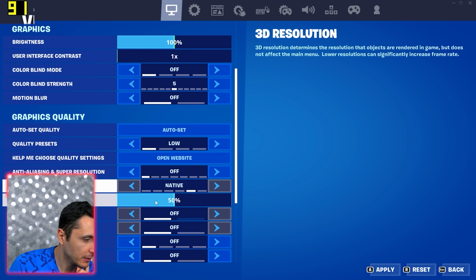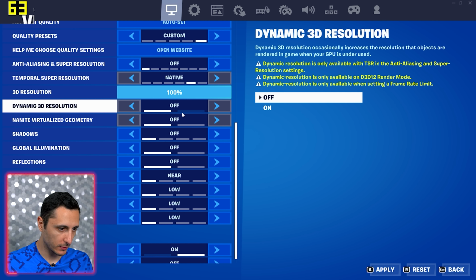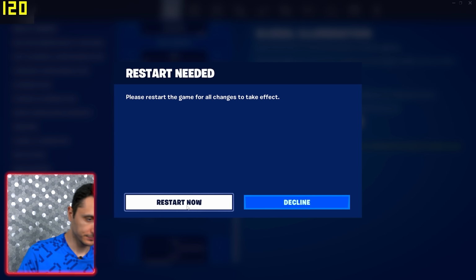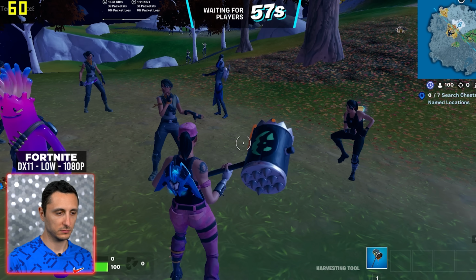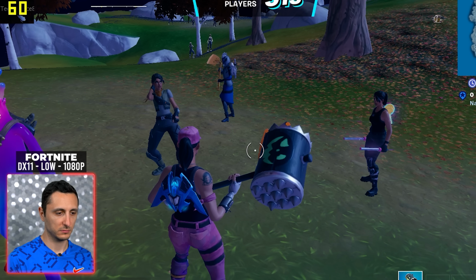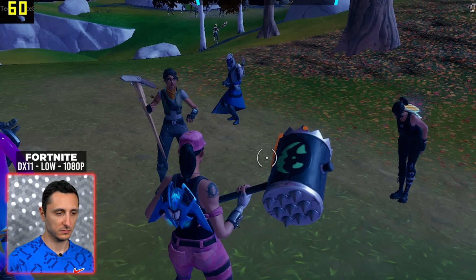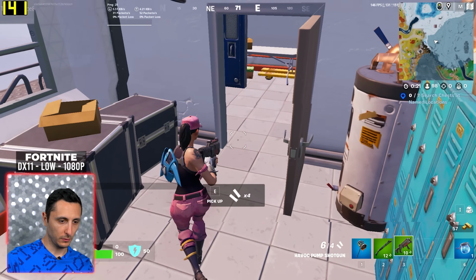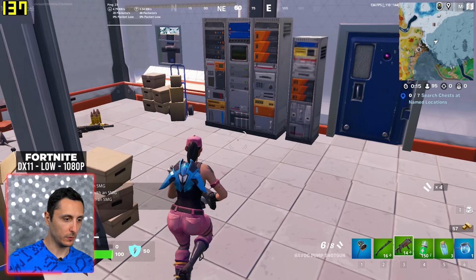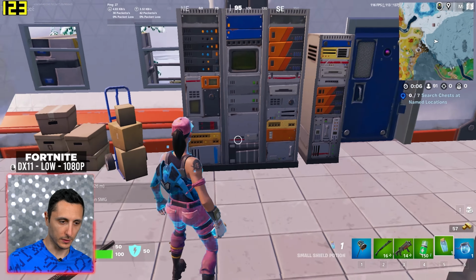Okay, let's go low settings, but max out the 3D resolution, so it's native 1080p, and then everything else is pretty much set to off or the lowest possible settings. Let's try this. Okay, I mean, this is definitely a lot better than before. We're averaging close to 120, 130 FPS. Less stuttering, but I noticed the stuttering is still here. It hasn't completely gone away for some reason.